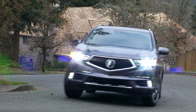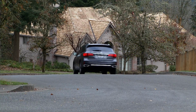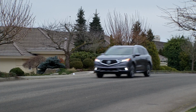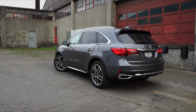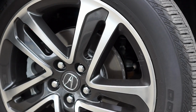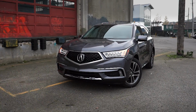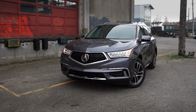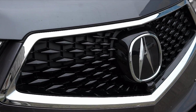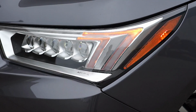SUVs are very popular these days, and Acura claims the MDX is the best-selling premium three-row sport utility in history. To help keep it that way, the 2017 model gets a freshening. There are the usual new wheels and a different rear fascia, but most visual is the nose job. This is the new and less polarizing face of Acura. The bionic beak is being phased out.